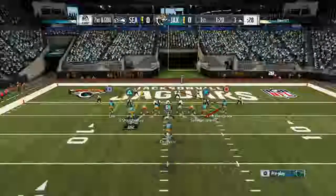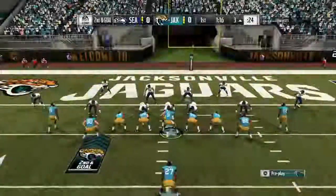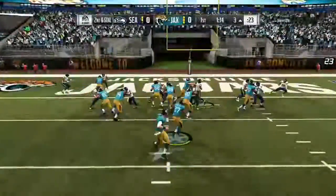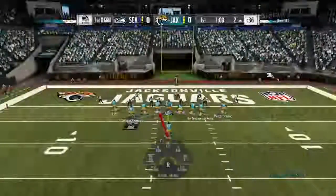Spread right, 72. Spread right, 72. He'll get it up the middle. Call it a gain of a couple. The defense stiffening here. It's 3rd and goal.